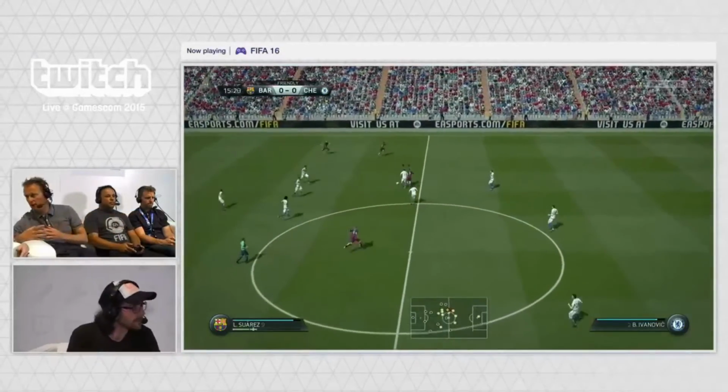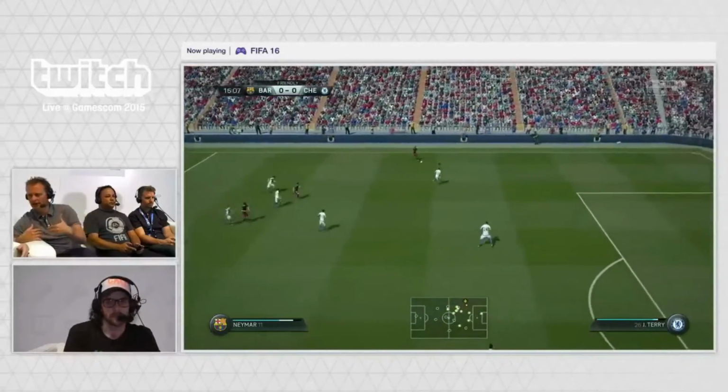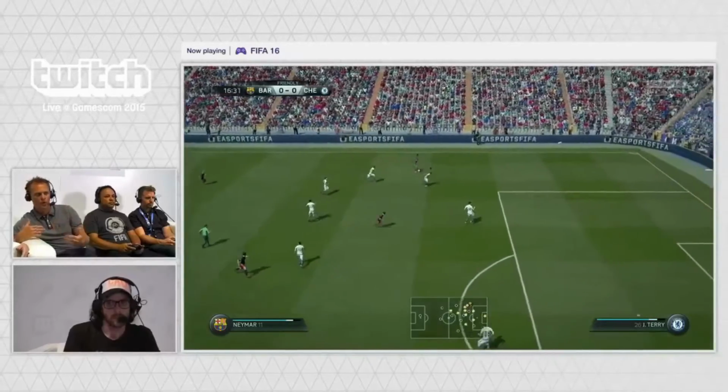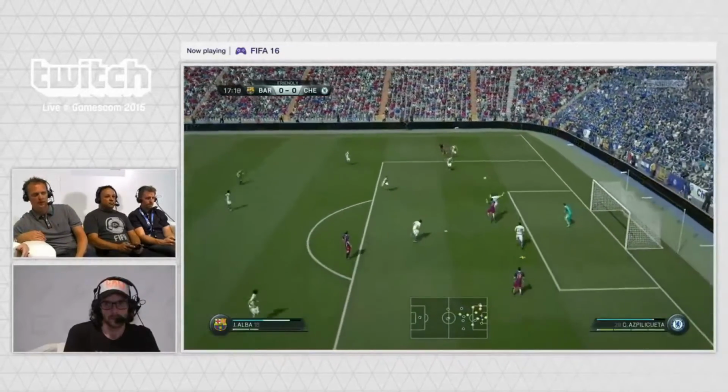So we've completely reworked all our crossing targeting. Yeah. So balls are now getting more in behind. You're trying to get the attackers to run onto the ball. It's more authentic. We might see it here in a second. But it's also a bit more timing related.